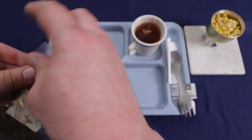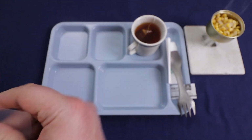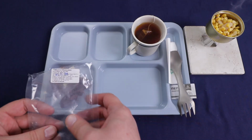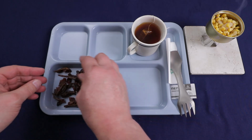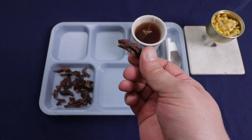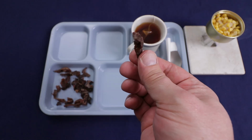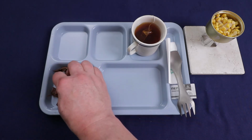Let's open up our beef jerky. Does this have a tear notch? I don't think so. Hang on. Take care of that problem really quick. And we'll get that out here on our tray and check this out really quick. Man, it seems kind of dry. Yeah, it's very dry. Let me check out a piece of this beef jerky really quick. I guess it's okay. It's very salty. Very dry. But it does break up quickly. Yeah, I guess it's okay, but it is very salty.